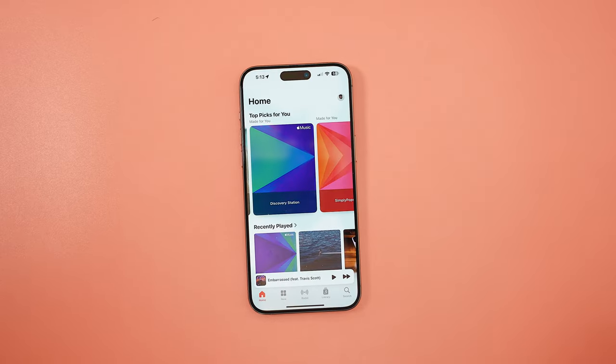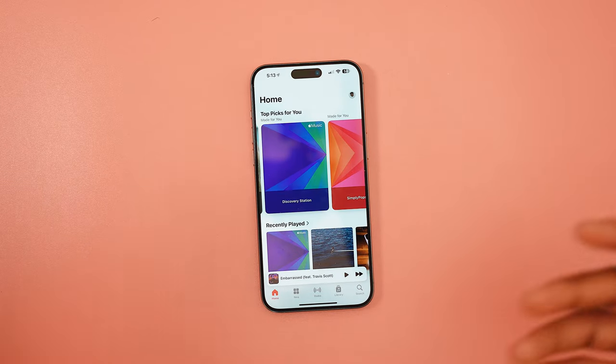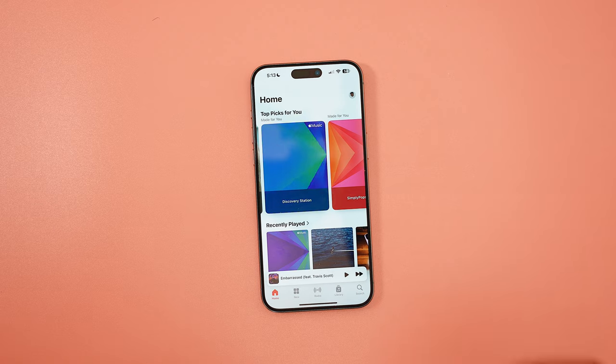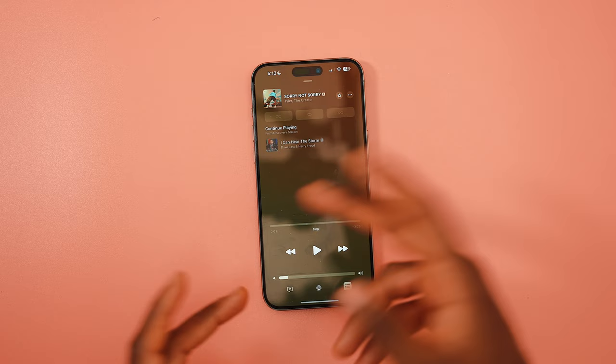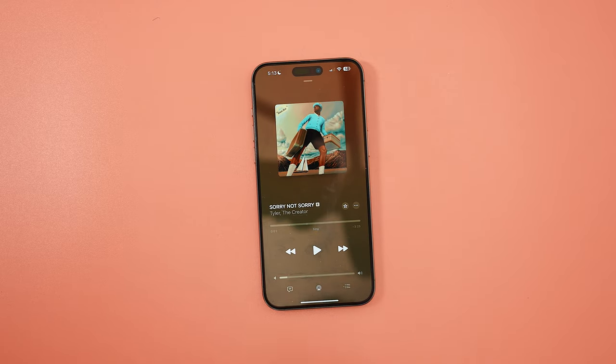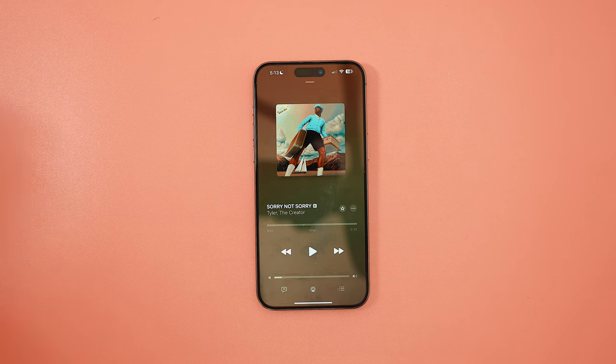And the thing with Apple Music, when it comes down to discovering new tracks and new music, it kind of pales in comparison. Yes, you have your discovery station here, but it's nowhere near the caliber of either Spotify or even YouTube Music. And speaking of YouTube Music, I think that's a perfect transition to talk about YouTube Music.